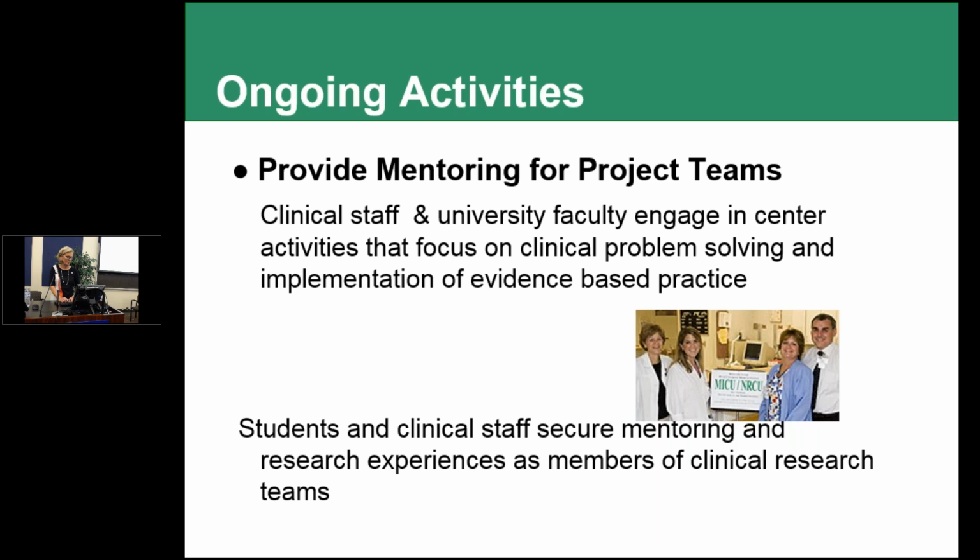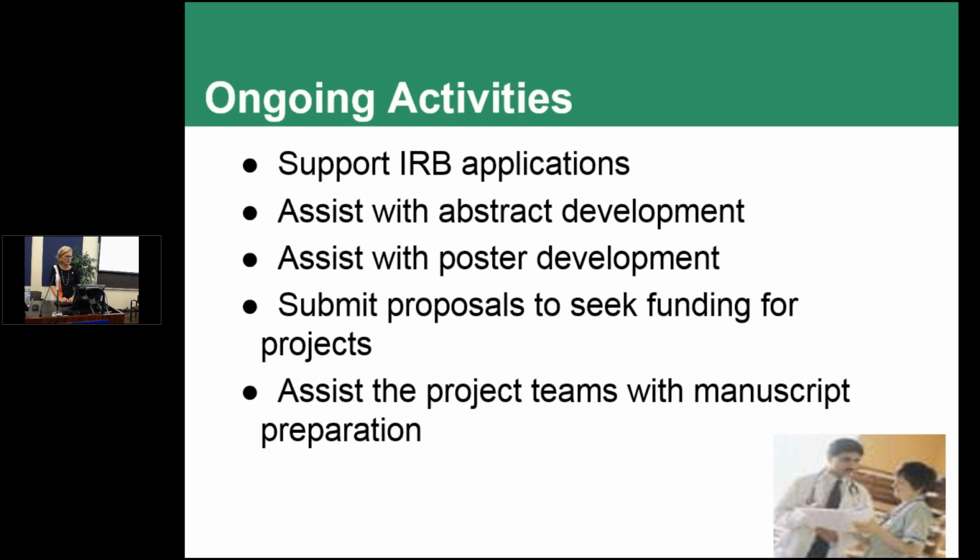So we pair up people who want to have experience with research, and it's a nice way to at least enlist them in engaging research initiatives as well. We support them through the IRB process. We help them with some of the abstract and poster development, as well as ensure that the team is prepared to put forth their manuscript for publication.